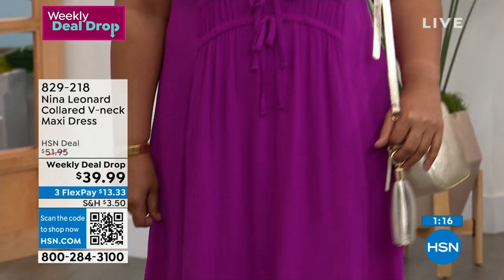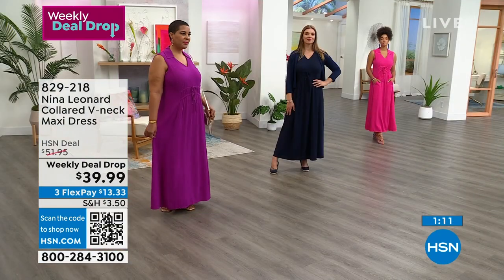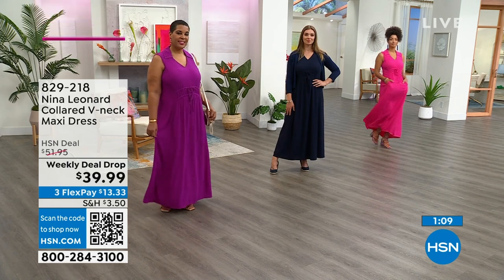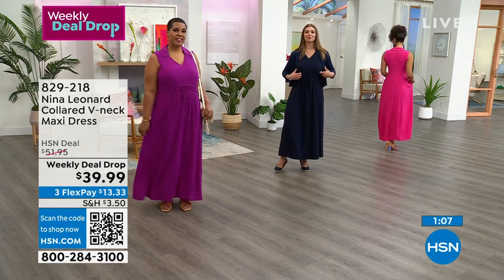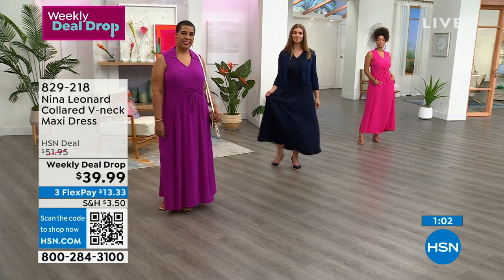So anybody that's been looking at this dress and thinking about getting it, I would get it now so you don't have to spend that $51.95. It's only $13.33 on FlexPay. The shipping and handling is just $3.50 anywhere in the country.